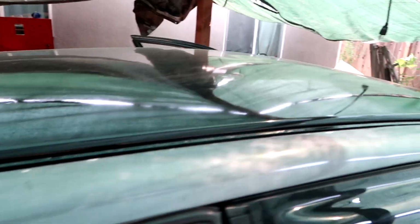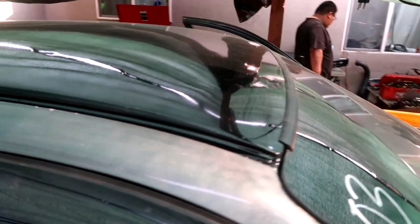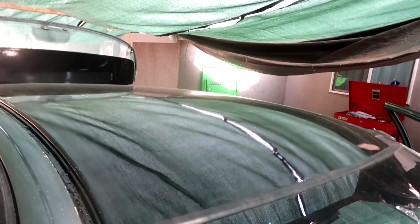I know a lot of you guys were making fun of me about Joaquin bringing his car to my house and giving him a messed up paint job. But you guys should have also seen when I re-cleared this, and it looks a ton better. So now that the roof is complete, Steven is going to wash it a little bit later, and we're going to be putting the headliner back in.